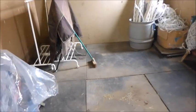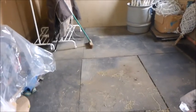So I'm moving the last couple of bales of hay. Well, I've moved the last couple of bales of hay, well, it was more like a bale and a half, out of here now, so I'm just tidying up. I think I'm going to have to take that mat up and this mat up to get all the hay out.